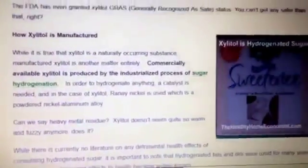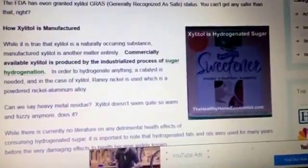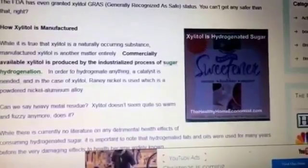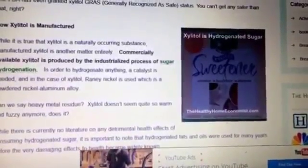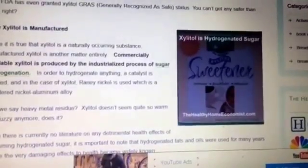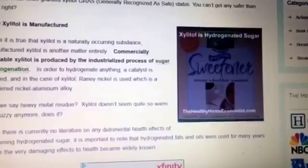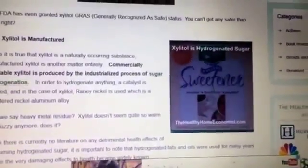So, how xylitol is manufactured. While it is true that xylitol is a naturally occurring substance, manufactured xylitol is another matter entirely. Commercially available xylitol is produced by the industrialized process of sugar hydrogenation. In order to hydrogenate anything, a catalyst is needed. In the case of xylitol, Raney nickel is used, which is a powdered nickel-aluminum alloy. So, heavy metal residue.